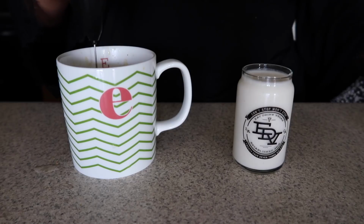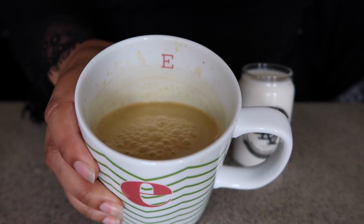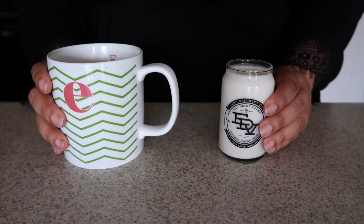Earlier, it was just nice and beautiful. Now it's rainy and gloomy, which is why I need my chaga. There we go, nice and frothy and beautiful. And then I have my kefir as well. It's been so, hold on.